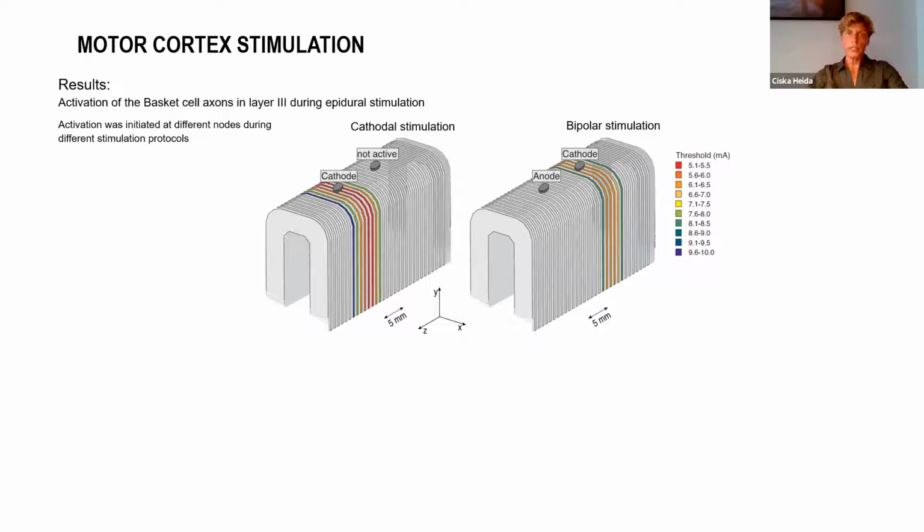And quite similarly, the activation patterns are found for the basket cells. So you can see the different threshold levels. And yeah, in the anode cathode, the bipolar stimulation configuration, you can see that it's quite similar to the cathode stimulation configuration. And that's what we've often seen, that the distance between anode and cathode is quite large. So actually it's like a monopolar stimulation configuration as well. So the patterns are quite symmetrical, not completely symmetrical because of the location of the reference.